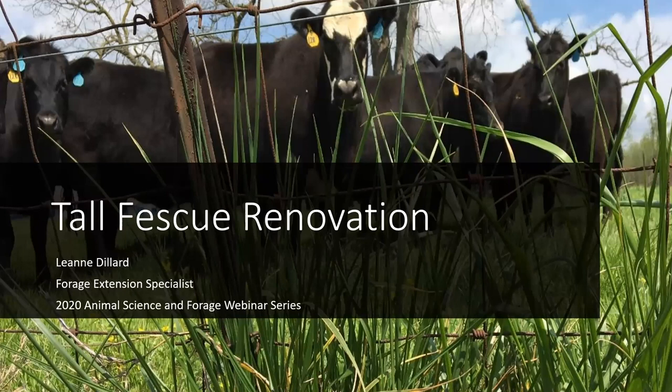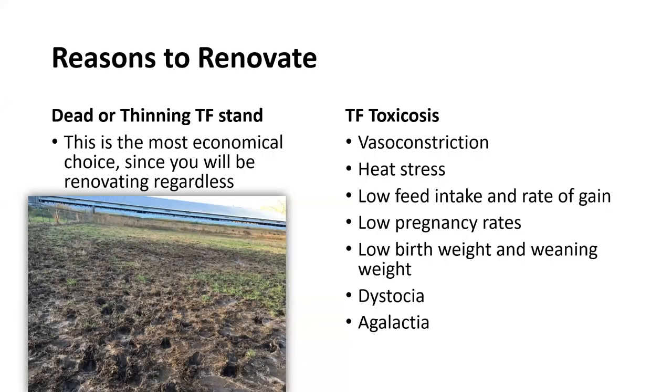On today's Animal Science and Forage webinar series, we're going to discuss tall fescue renovation. So there are a couple of reasons why you might want to consider renovating your pasture or hay field from Kentucky 31 to novel endophyte tall fescue. The first and most economical is if the pasture needs renovating because of a dead or thinning tall fescue stand.